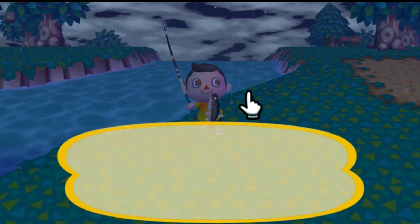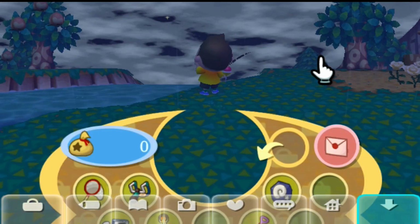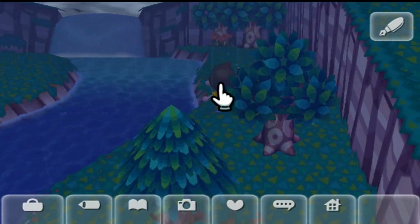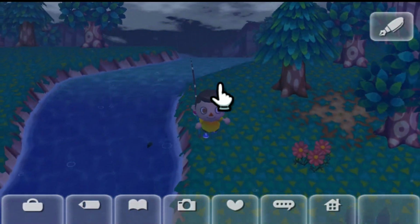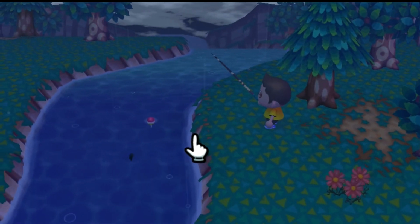That's a dace. Dace are not worth anything. They are worth 200 bells, which is not worth our time. So get out of here. Thank you, but no thank you. Can we find anything else? It's like the previous time we did this. This may turn out to be a total bust, and we may not find anything at all.